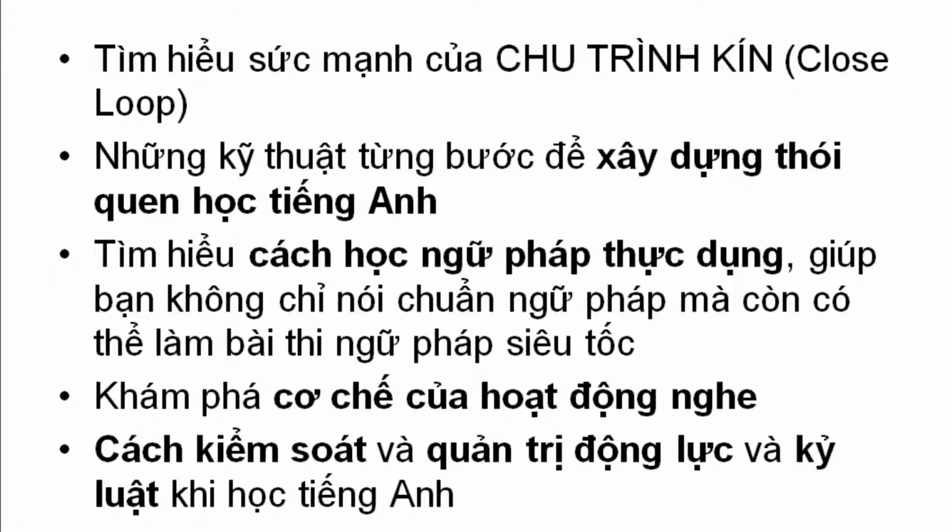Rồi Hưng cũng sẽ chia sẻ với bạn cách kiểm soát và quản trị kỷ luật của mình, làm thế nào để bạn vượt qua được thách thức học tiếng Anh này. Nó cũng không đơn giản đúng không ạ, chúng ta sẽ phải vượt qua nó.